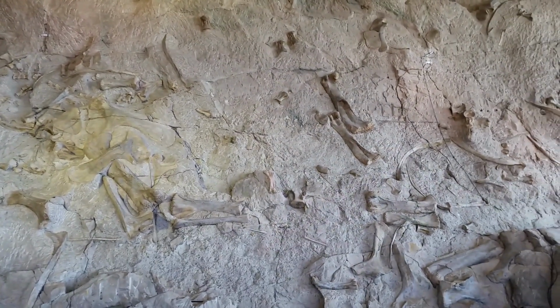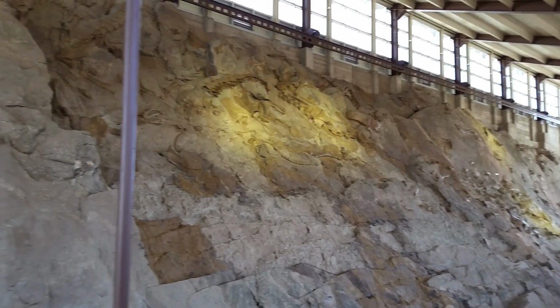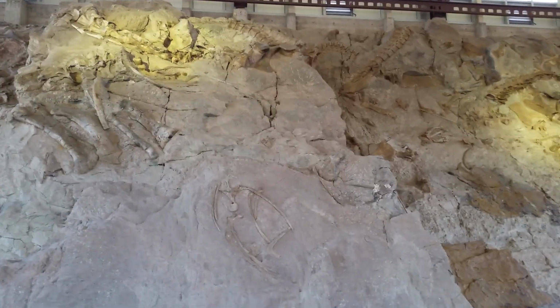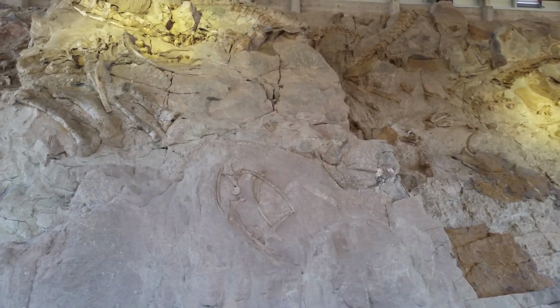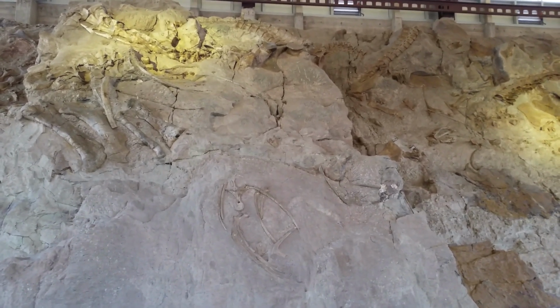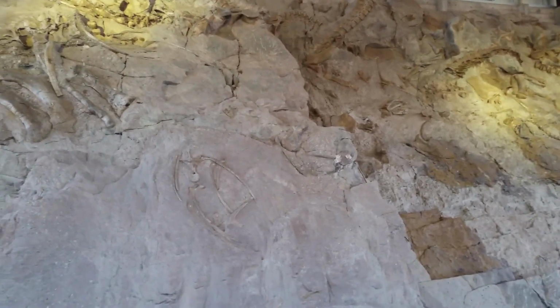There's hundreds and hundreds of bones in here, all different kinds of animals. So if you're into dinosaurs, this is about as cool as it gets. However, there is a dinosaur museum in Malta, Montana, up on the High Line, where the fossils actually show you the skin texture, not bones. You can actually see the skin texture. The only thing you don't know is what color they were and what they sounded like.